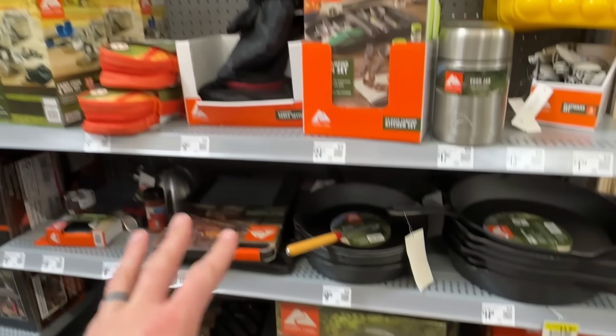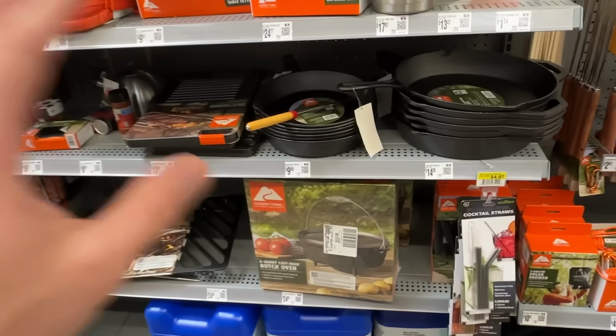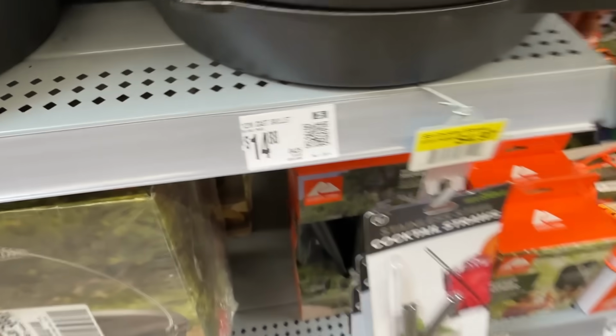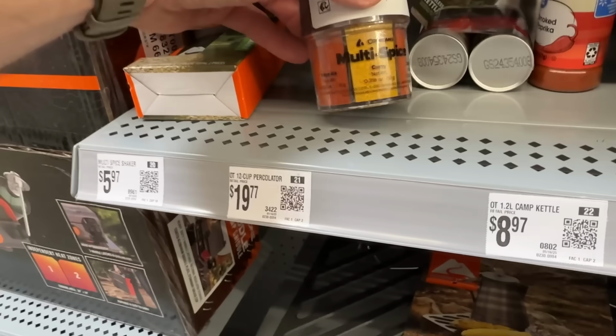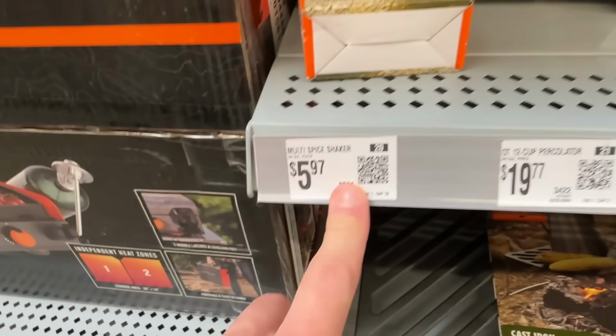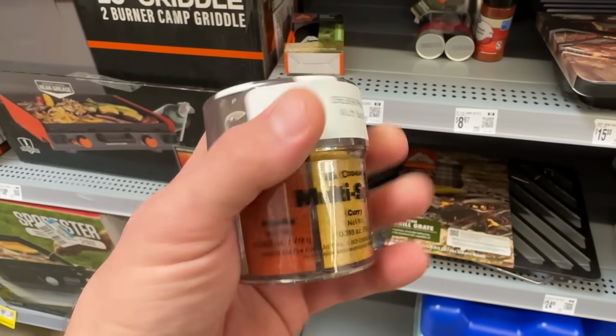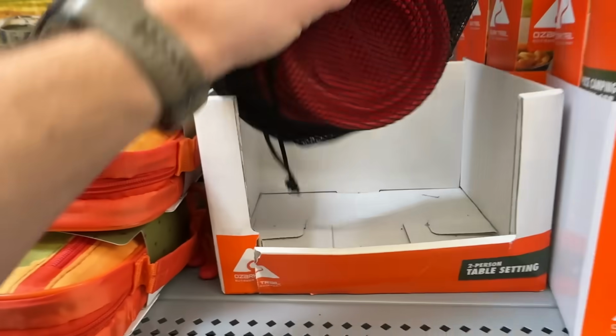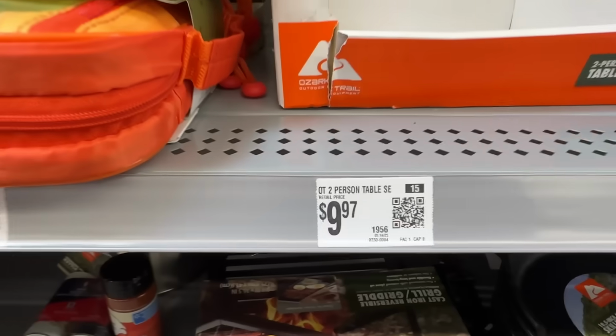Definitely gonna need some kitchen cooking items as well for our little camping excursion. And I'm thinking, what better than a little $14 cast iron skillet that we can keep? Look at these, little multi-spice thing right here. Okay, for $6, all the spices you could possibly need ever, all in one little thing right there. That's pretty nifty. Oh, here we go. Little 2-person table set as well for $10.